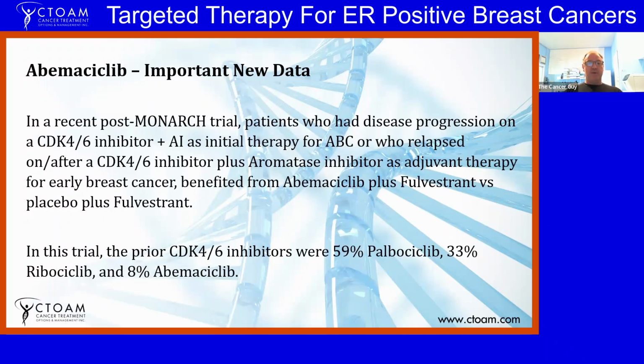2022. But in a recent study that just came out, literally a very short period of time ago, they looked at a post-MONARCH trial analysis, where they had patients who had disease progression on a CDK4/6 inhibitor plus an AI, which stands for aromatase inhibitor. Aromatase inhibitor is standard treatment for ER-positive breast cancers.